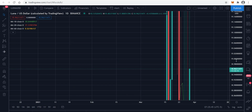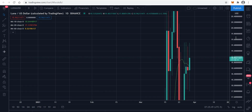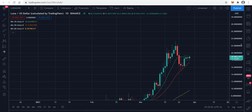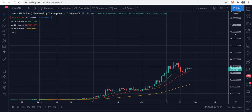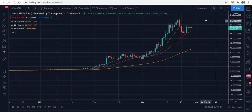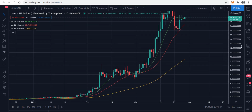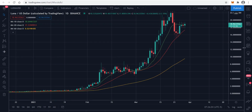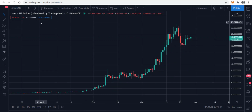So let's go ahead and kick this back out. Don't worry, I can tighten this view back up, get us back to something that looks a little more usable. Here we go. And we're going to go ahead and get rid of the moving averages and move over to taking a look at this using the MACD. So let's do that right now.